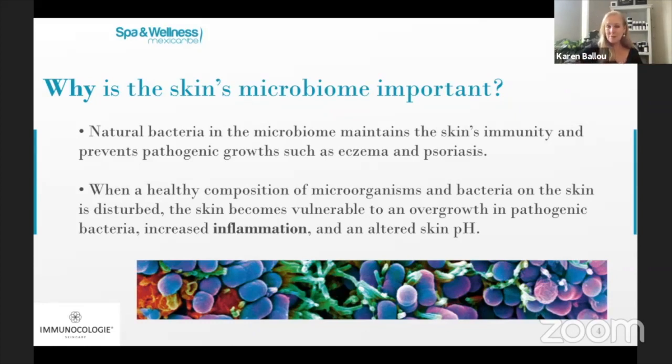And one of the things when we're doing that, we're also thinking about the good bacteria and the bad bacteria. Now, that doesn't come to mind for most people, but as a skin specialist, that comes to my mind. So the good bacteria is there to keep the skin healthy. The bad bacteria is there and is going to create the problems.